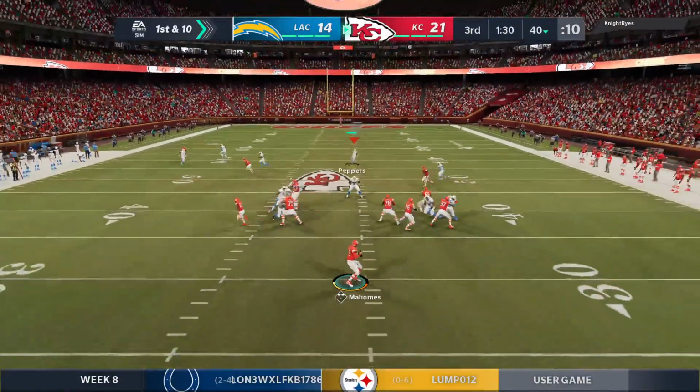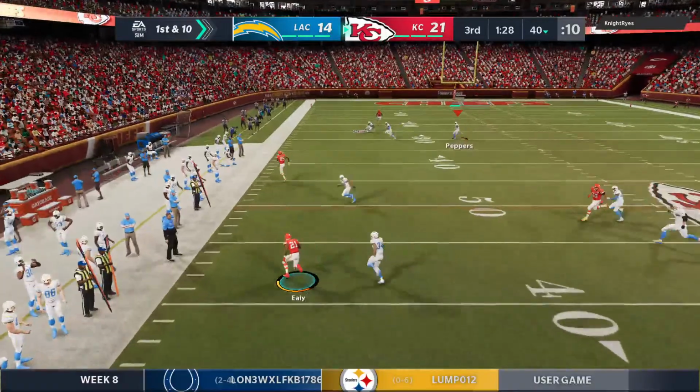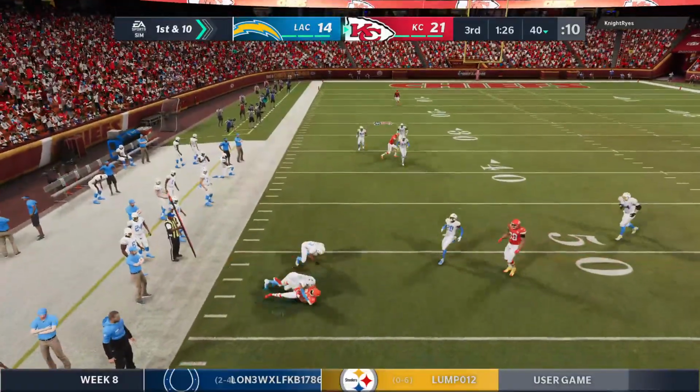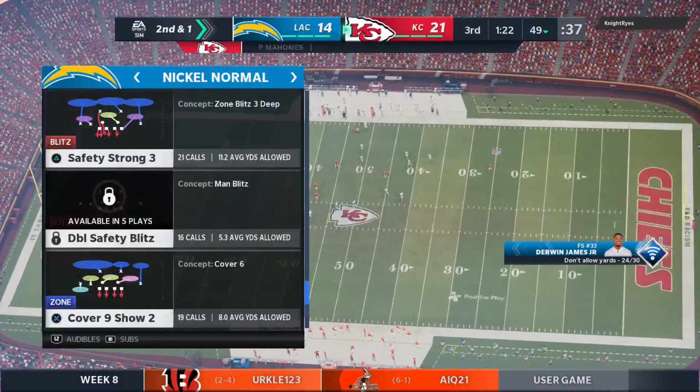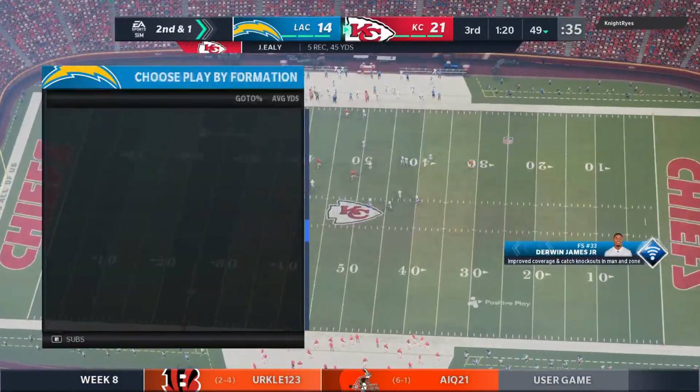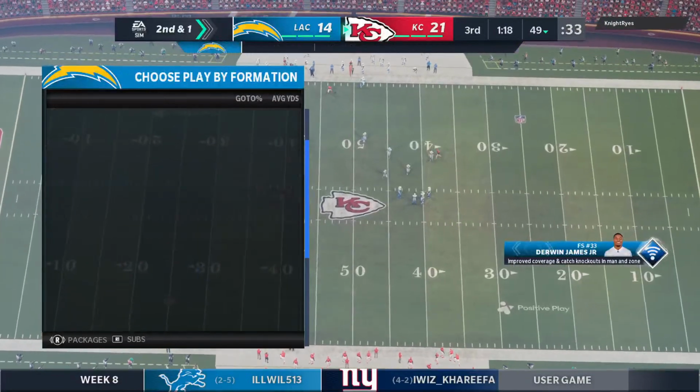They fake the give. Now Mahomes got a man, and he hits him in stride. And he's going to get a solid gain of 9 before being brought down. Second and right at a yard. A gain of 9. Looked like a pretty good, safe play right there.